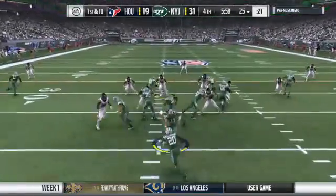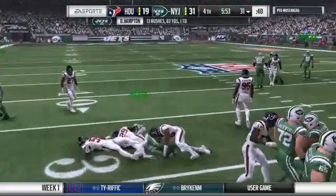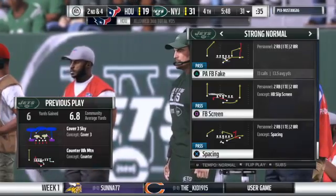But they also have to remember they did put points on the board. 3 points is 3 points. And in this league, you take points when you can get them, not easily done. It's a 6-yard gain on the ground, and that'll make it 2nd and 4.